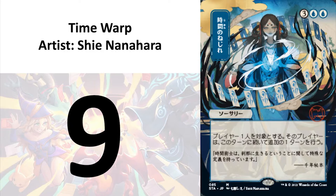And number 9 is Time Warp by Shie Nanahara. Seriously, it's not always about the waifus. This might look like another waifu, but I want to bring your attention to the magnificent beauty of this piece of art. Spoilers: the number one most beautiful card in the English Mystica Archives is Time Warp, but I think this Time Warp, even at number 9, is already more beautiful than that English Time Warp, hands down. I'm not comparing waifus, it is artwork, guys.